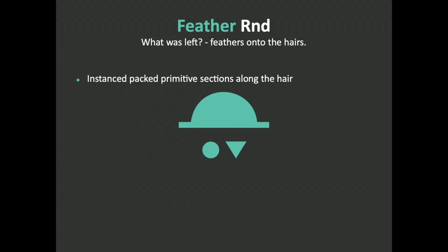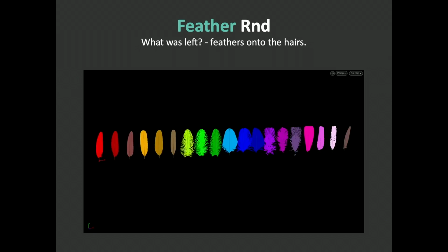The solution I came up with was to instance pack primitive sections along the hair. So first of all, we would build the feather types and normalize their length. So there we have all the feathers that were needed for the chicken. We had further variations on that, but that's the sort of base level. So on the left, we've got primary flight feathers, secondary flight feathers. The green ones are cape feathers on the neck of the chicken, saddle feathers, hock feathers, and tail feathers, and then a lula on the end there.